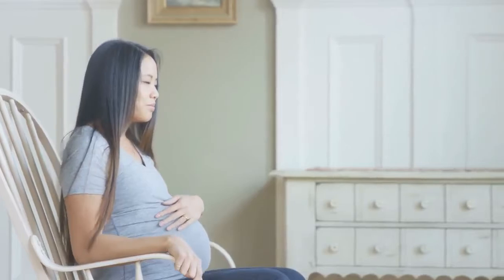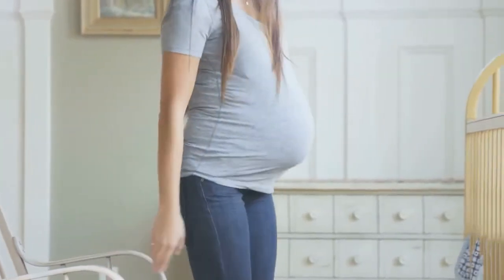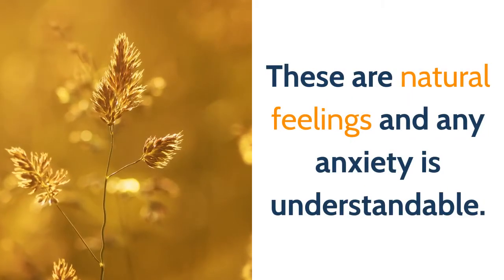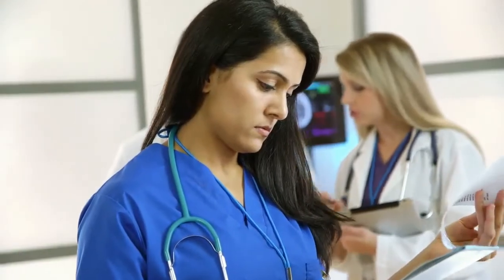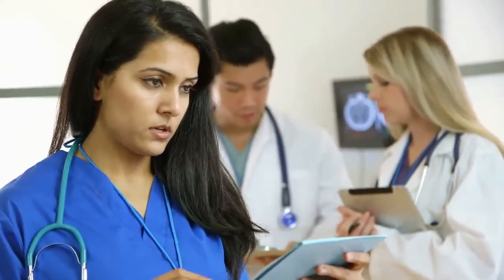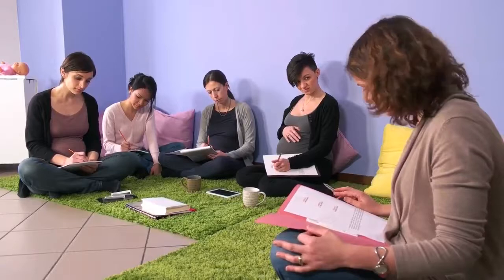Others worry that they haven't felt that instant bond with their mom or newborn baby. These are natural feelings, and any anxiety is understandable. Healthcare professionals work really hard to get moms with mental health problems well so they can look after their children. Don't be afraid to tell your midwife, doctor, or health visitor how you are feeling at any time.